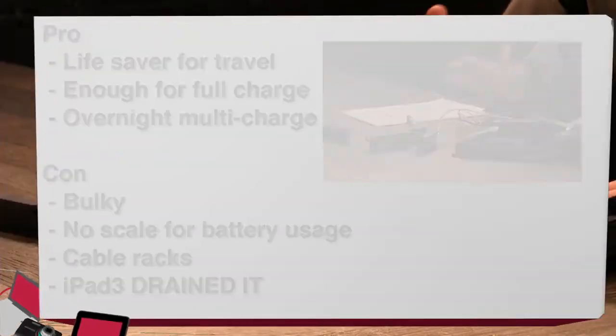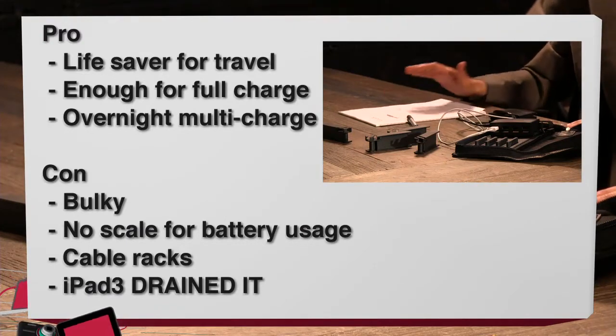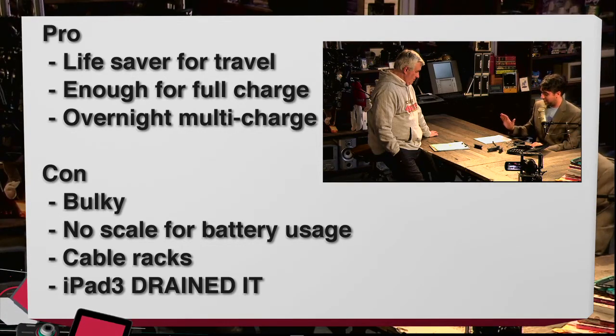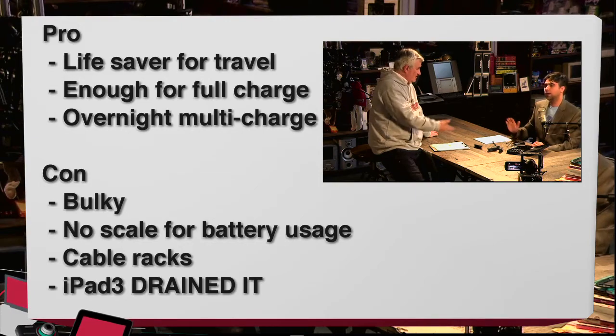So pros and cons. Here are the pros. It is, again, an absolute lifesaver when you're on the road and you are dead on power. It will get you to full charge, especially on a phone. It is great for the overnight multi-charge solution. I do like that. Plug one in, because that's always a problem. There's never enough plugs in a hotel room. Plug it in once, you charge four devices.